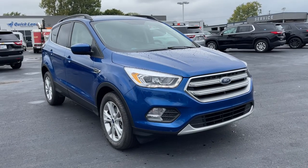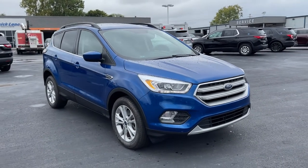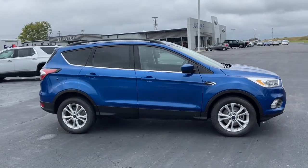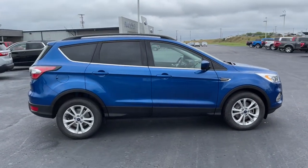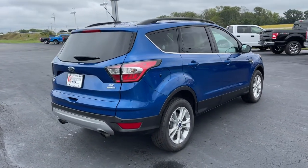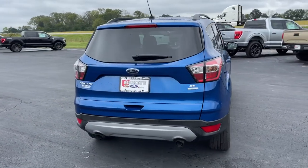Take a moment to check out the 2017 Ford Escape. With less than 100,000 miles on the odometer, this vehicle stands out from the rest. Here's a Ford Escape, the sporty, compact crossover that takes the stress out of your daily drive.